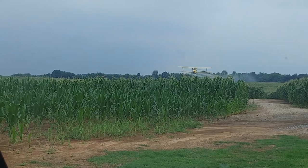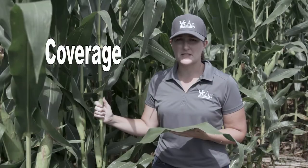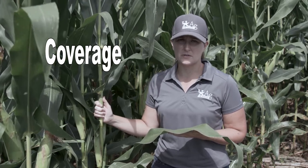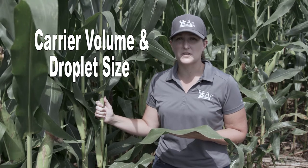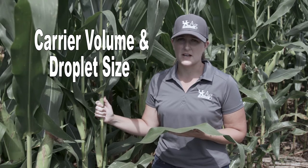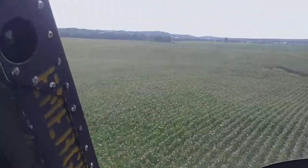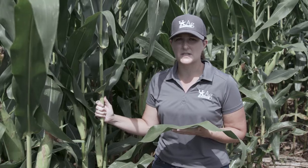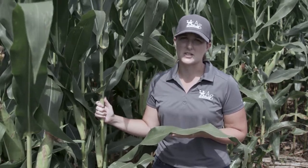The take-home points are that fungicides, although systemic, do not move in the plant the same way that herbicides do. And so coverage is very important for a successful application. Now coverage is a function of both carrier volume and droplet size. And so higher carrier volumes are going to be better for coverage, and also making sure that you have a high fine to medium droplet size are going to be the best bets for good coverage for your fungicide applications in corn.